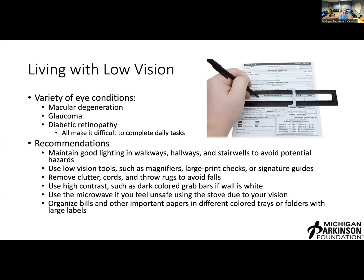So living with low vision, a variety of eye conditions are common with older age, such as macular degeneration, glaucoma, diabetic retinopathy, and these all make it difficult to complete daily tasks. So I recommend maintaining good lighting in walkways, hallways, and stairwells to avoid potential hazards. Use low vision tools such as magnifiers, large print checks, or signature guides, which is what you see here.